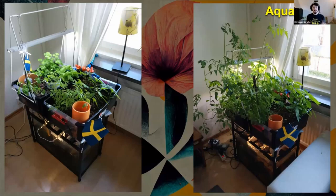However, you do lose the ability to grow edible fish because of the size. It would be torture to the fish to have an edible type of fish in that sort of environment.